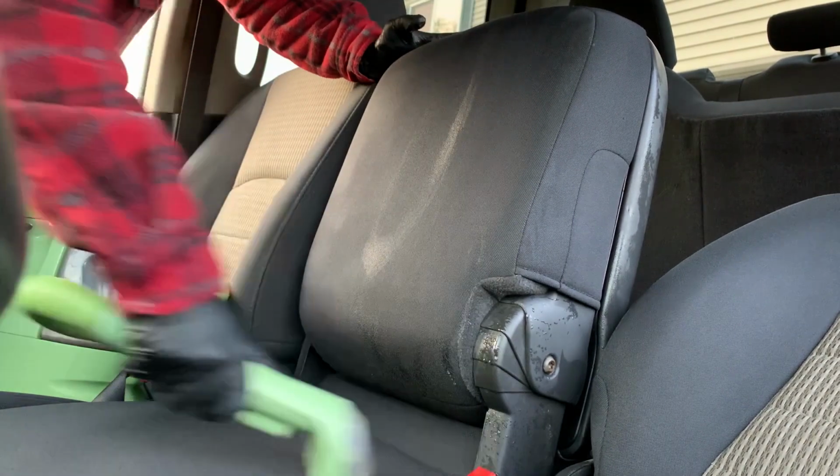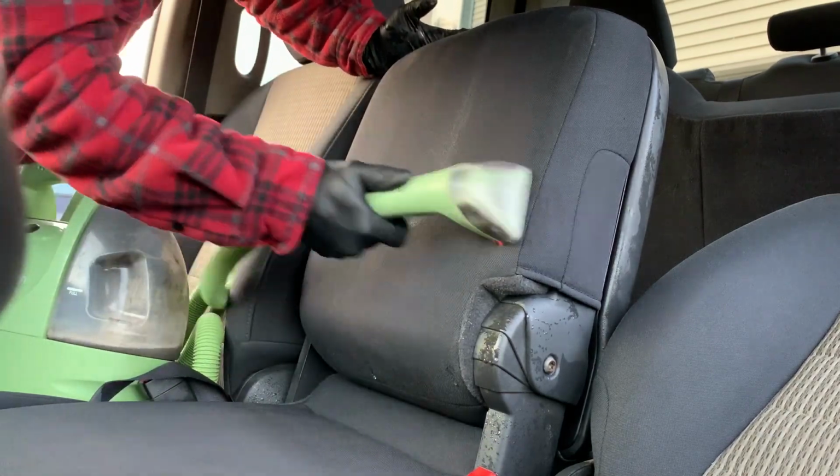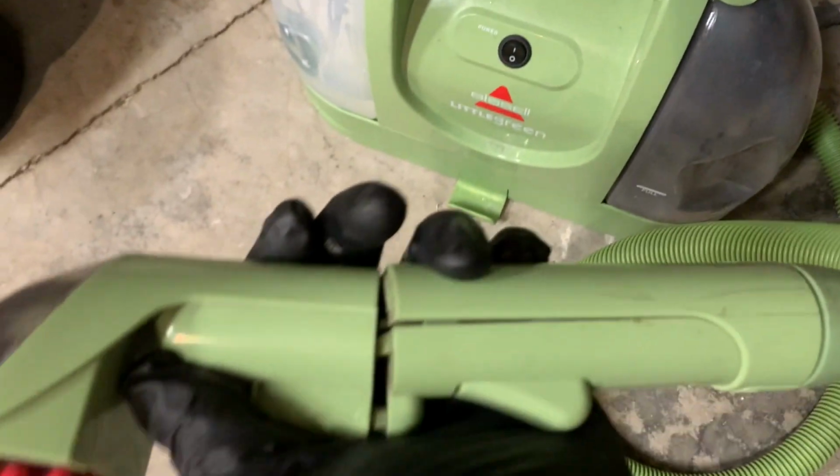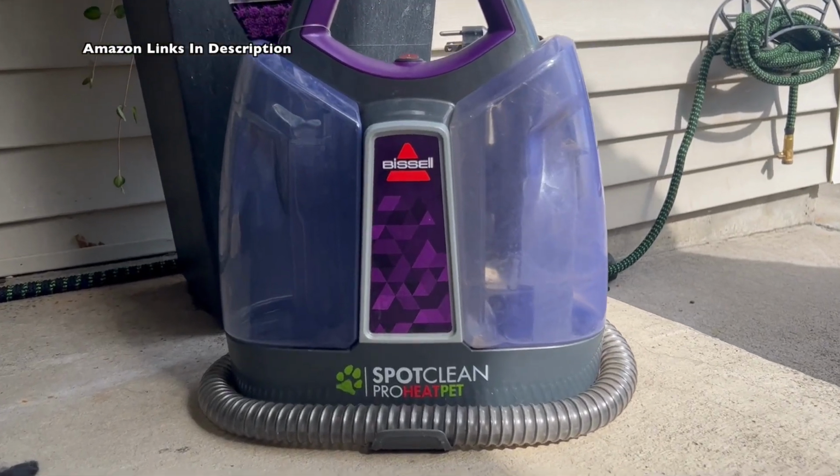As I finished extracting the seats, my Bissell Little Green Machine finally quit on me. It was probably my fault for pushing the handle a little too hard, but I've since replaced it with a better Bissell machine that's still budget friendly.